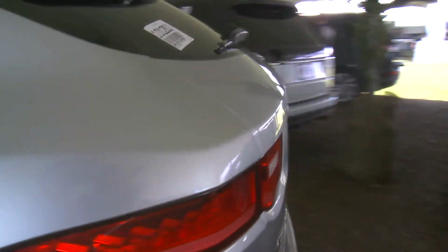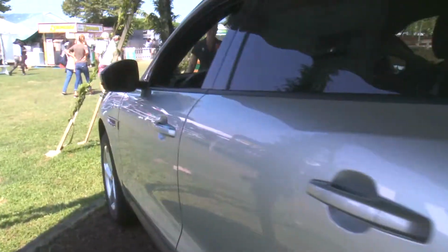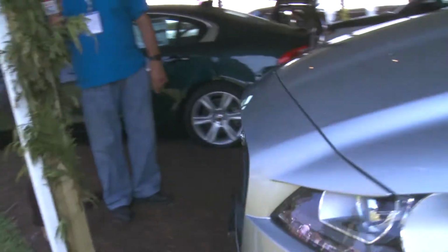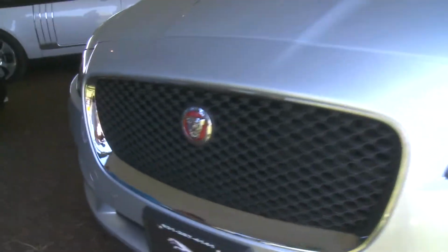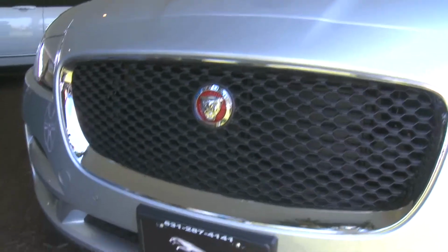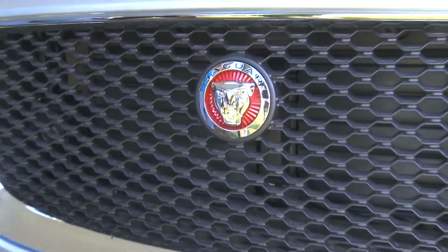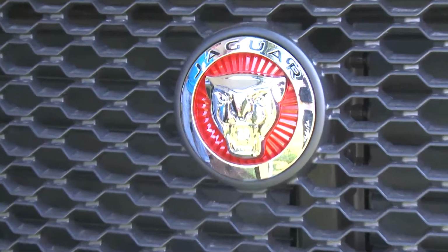Let's look at that front grille. Indeed. There you see the Growler. This is our Jaguar logo. We actually have 2 of them, the Leaper and the Growler. But we do pay homage to our heritage in so many ways. You see little styling cues from our past. And performance is definitely in our DNA. And again, you'll find no lack of performance in F-Pace right here.